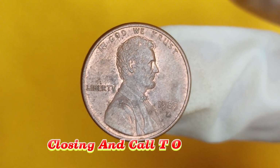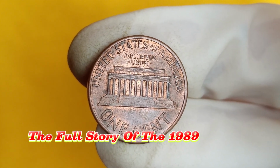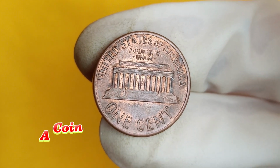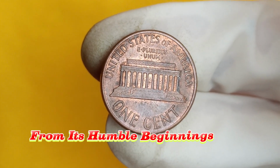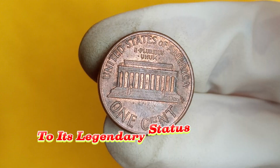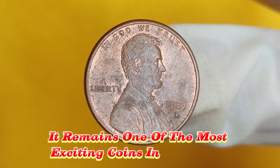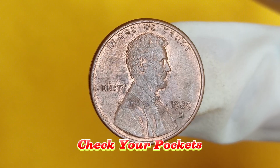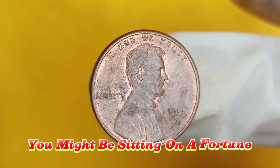Closing and call to action. And so there you have it, the full story of the 1989 D rare Lincoln penny coin, a coin of history, mystery, and incredible value, from its humble beginnings in 1989 to its legendary status among collectors today. It remains one of the most exciting coins in U.S. history. Check your pockets, your drawers, and your old piggy banks. You might be sitting on a fortune.